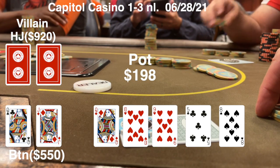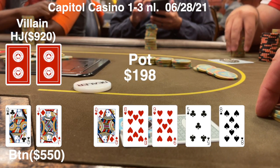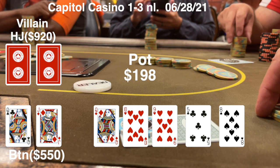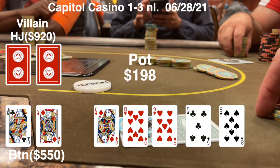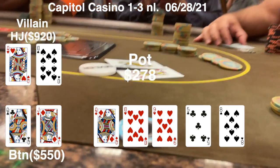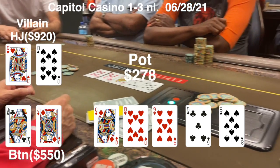Anyway, he thinks for quite some time, compiles the chips to make the call. Looks like he's going to do it. Then he kind of looks like he doesn't. Finally, he puts the money in and we show him the Queen Jack. He ends up showing Queen 10 for 2 pair.